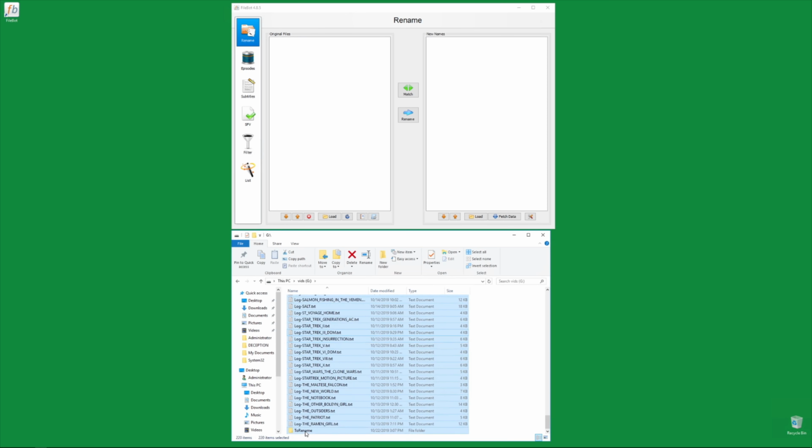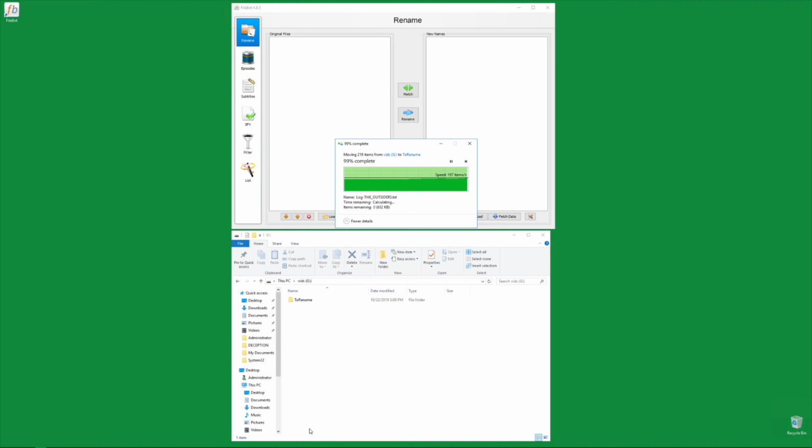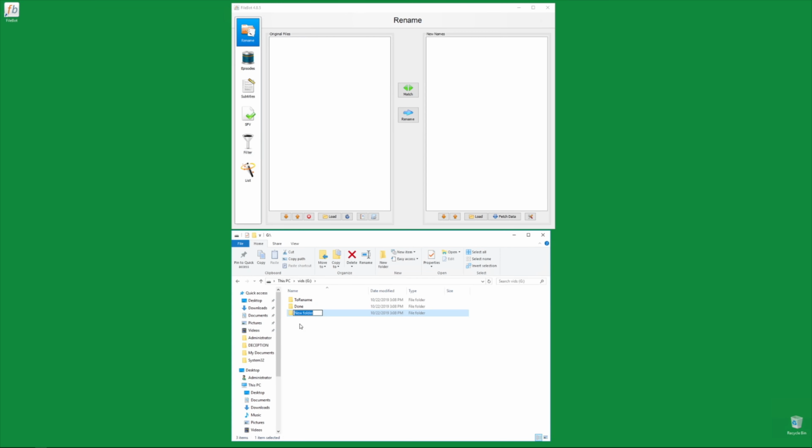So within this folder of all the rips, I'm going to actually do several folders that I'm going to organize all of the files into. So first I'm going to do a ToRename folder. You'll see why I'm going to do this in a second, but first I'm going to move all my files into there. Then I'm going to make a second one called Done. And the last folder we're going to make is called ToMove. Both the Done and ToMove folders will remain empty right now, and you will see their purposes very soon.